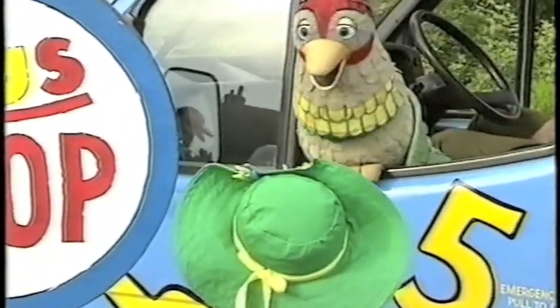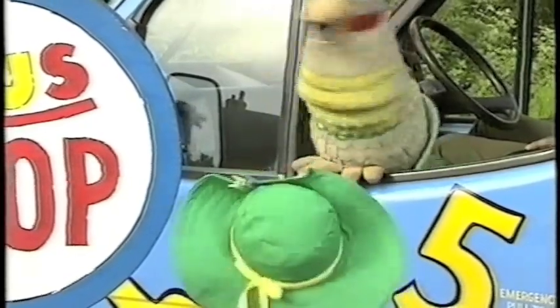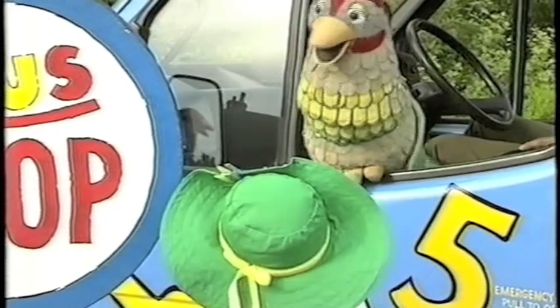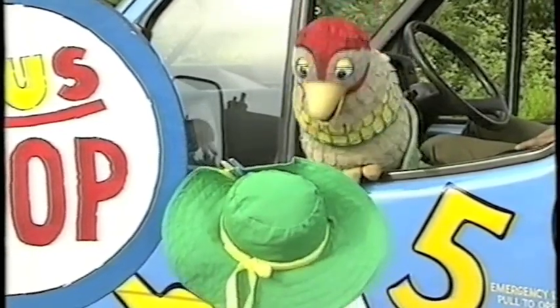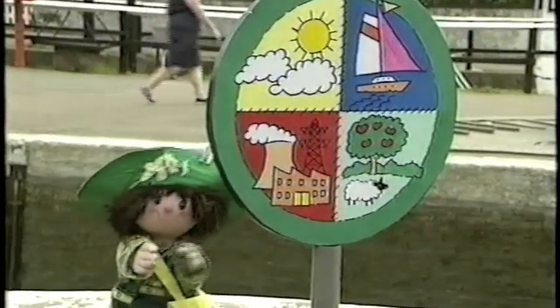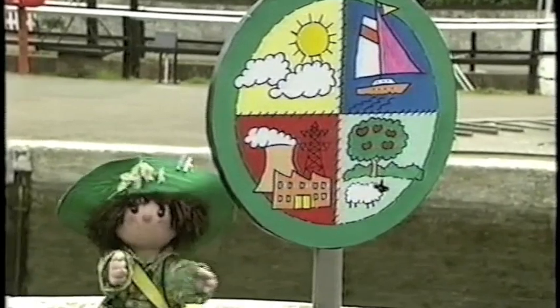Hello, Peggy. I'm glad to see you. Wherever is the patch stop today? Do you know, we've just come over a funny little bridge and I nearly fell off my seat. It was so up and down. And anyway... Hello, Why. Yes, we are by the canal today. And we have had a ride on the canal boat too.